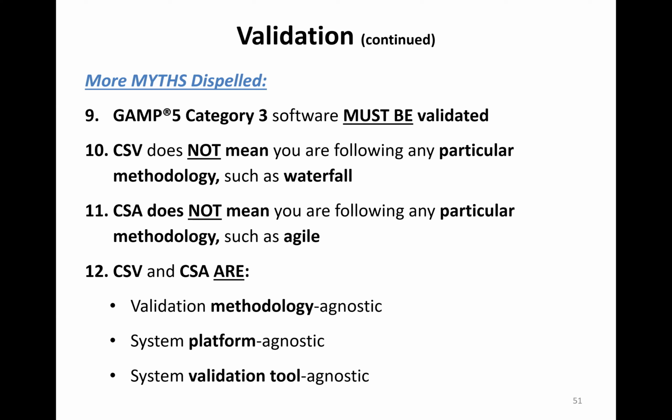Now, in the last 5 years, there seems to be a trend of people using COTS, commercial off-the-shelf software, Category 3 software. They're not validating it. They're thinking it doesn't need to be because the vendor tested it thoroughly. That's not the case. And regardless of what testing the vendor does, you still have to validate it.